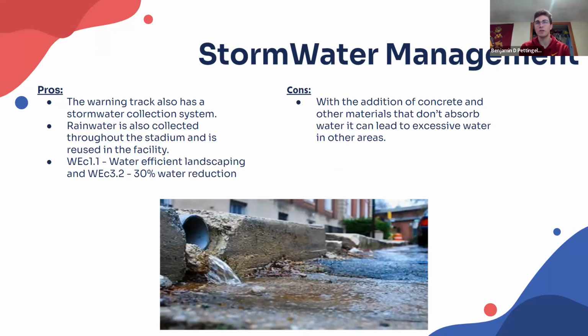The cons with the management is that with the concrete and other materials that don't absorb water, it can lead to excessive water in other areas. There is a lot of concrete and sidewalks around the exterior of the facility. And because concrete obviously can't absorb water, this runoff has to go somewhere. Although they have drains in place, it is still water that has to be run off somewhere else instead of going straight into the ground or somewhere nearby instead of straight into a sewage.